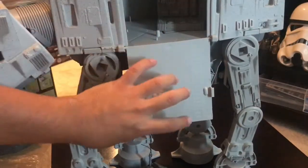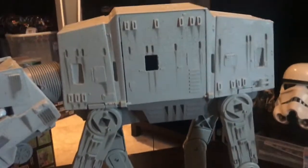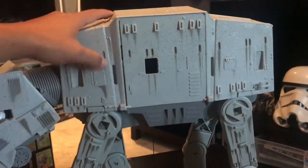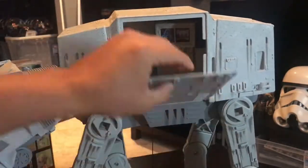I always packed them up and put some stormtroopers in there. What I liked to do when I was little is put a stormtrooper in and have his gun, his blaster, sticking out, so it looks like he's shooting undercover. I had a lot of good times doing that.